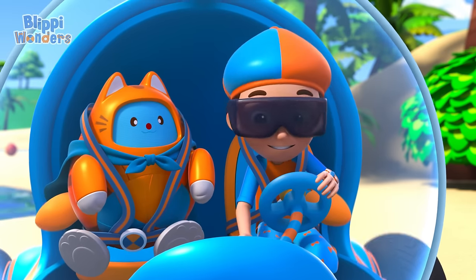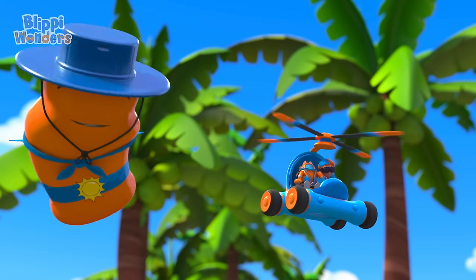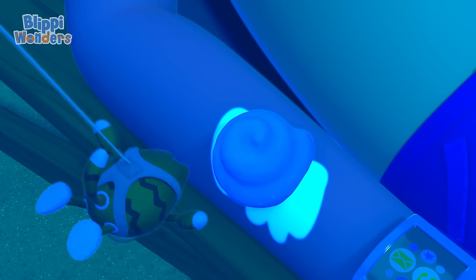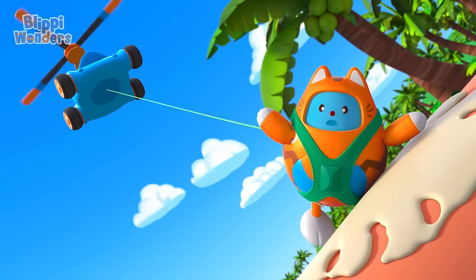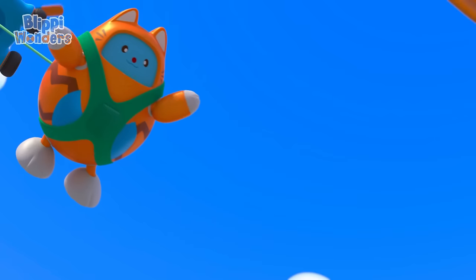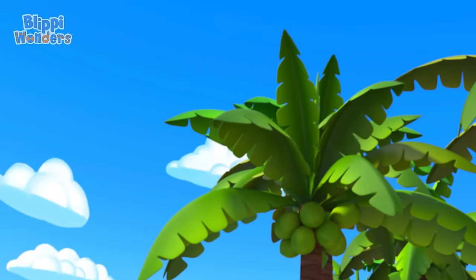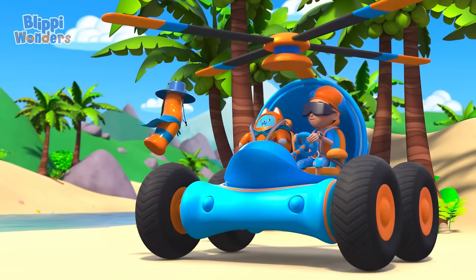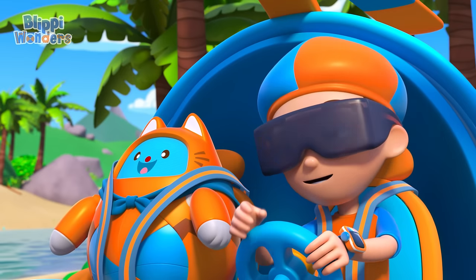All right, Tabs! Let's protect some skin! Senor Super Sunscreen to the rescue! More to the right, Tabs! Now left! We did it! Growing up! Nice job, Blippi! Thanks for a super adventure, Senor Super Sunscreen.